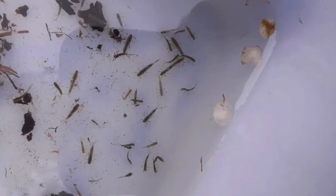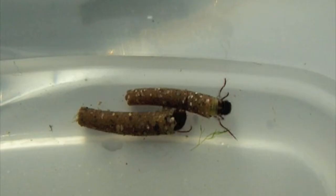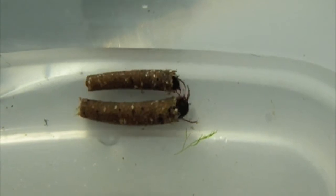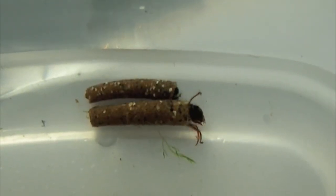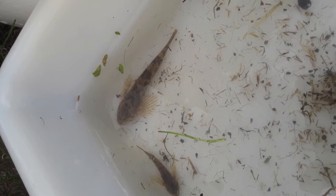Here's a few examples of what you might find in a Lincolnshire chalk stream. Freshwater shrimp, cased caddis, crayfish, lamprey, bullhead.